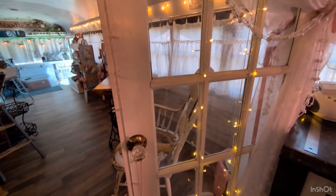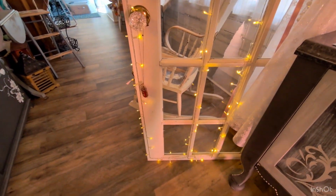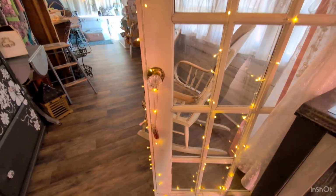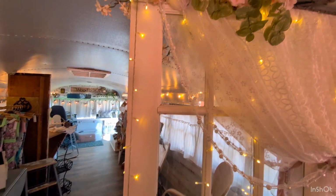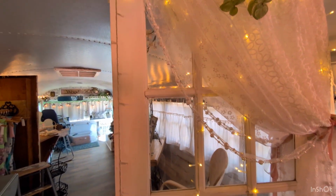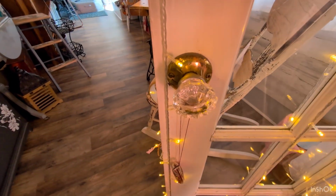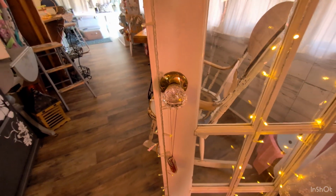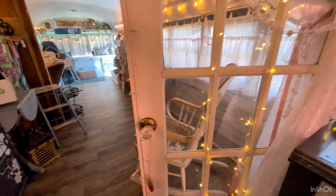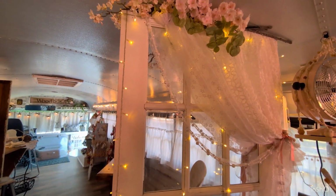Now this was neat. This was the door that I have had for 15, 20 years. I found it at a place in Riviera Beach called Adam and Eve Salvage, and I knew that I wanted the door. It was $60. It has a real glass doorknob, which I love. And for 20 years, I've been trying to figure out where to put it. And as soon as I got the bus, I knew exactly where its home was supposed to be.